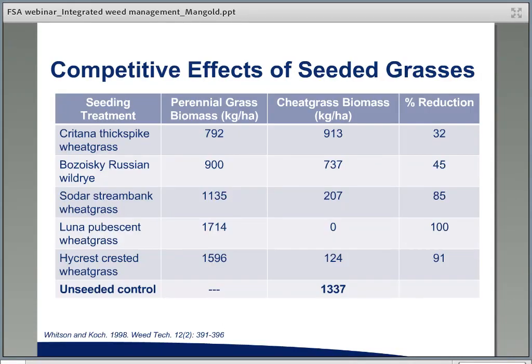I like to share these data that came from some work that was done quite a few years ago now out of Wyoming, where they actually seeded 5 different competitive grasses into a cheatgrass infestation. So they just seeded these species in there. They didn't do any sort of herbicide applications or anything. It's just looking at the effect of getting something established that can compete with the cheatgrass.